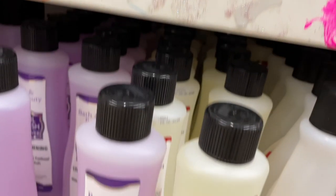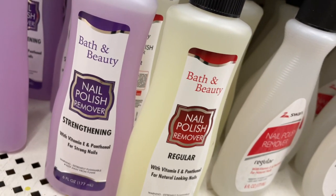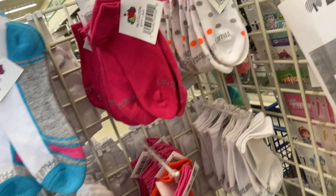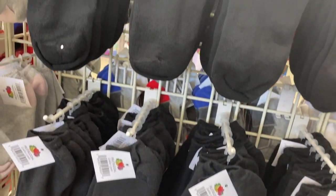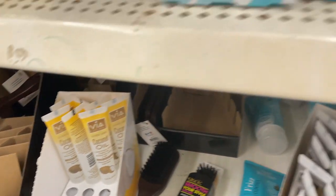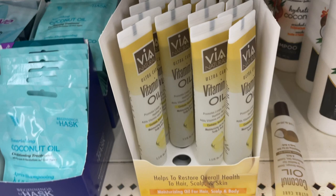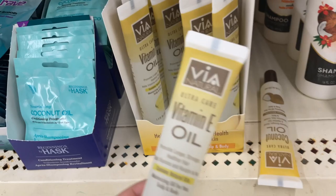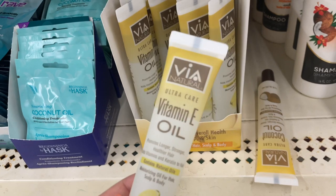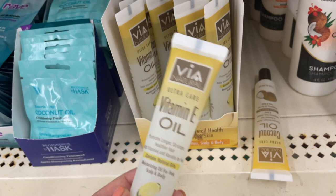And in the nail products, I saw some different brands of solution for nail polish remover, a bunch of the Fruit of the Loom socks. I would totally buy these if we had a need. A little shout out to this product. It's not a new product at all. I just love this vitamin E oil. I put it in my hair at the ends to kind of smooth out frizziness and to possibly prevent dryness or split ends.